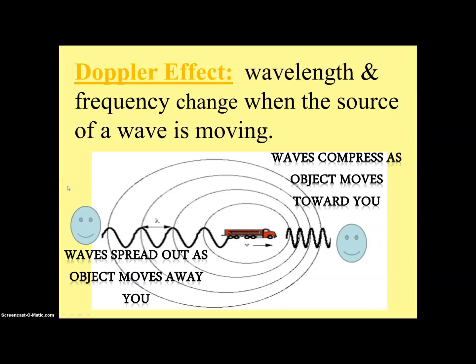Okay, so that's the Doppler effect. And I want us to go ahead and write down a simple definition of the Doppler effect for number 11. So maybe pause the video and write this definition, that it's the wavelength and frequency change when the source of a wave is moving, like the car. When the car came towards you in the video, there was a high pitch, high frequency sound of the horn, and then when it passed you there was a low frequency sound of the horn. So you need to write that definition down.